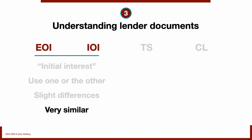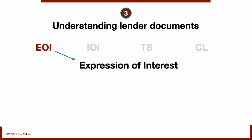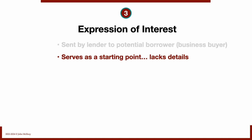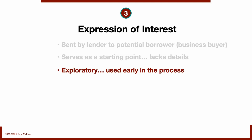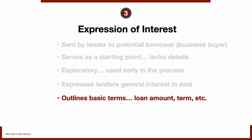But yeah, there's a lot of ambiguity out there in terms of the EOI and the IOI. Let's go through them, though. The EOI is the initial expression of interest. It's sent by a lender to a potential borrower who wants to borrow money to buy a business. And it serves as a starting point in the relationship. It lacks details. It's exploratory. It's used very early in the process. And it expresses the lender's general interest in the deal, outlines basic terms, loan amount, term, etc.